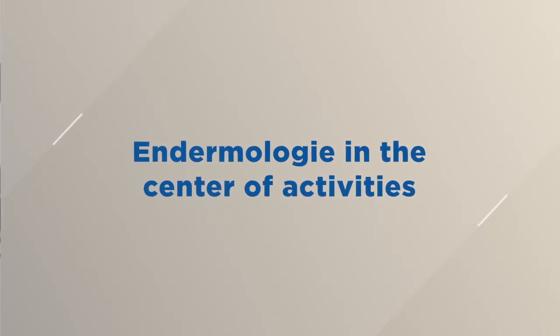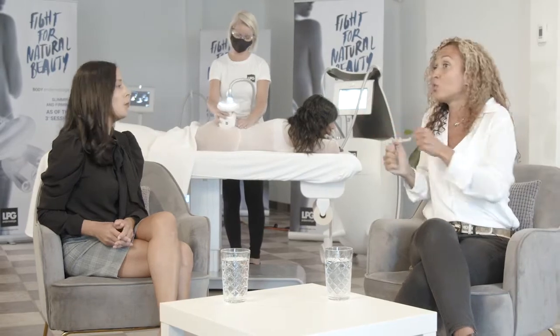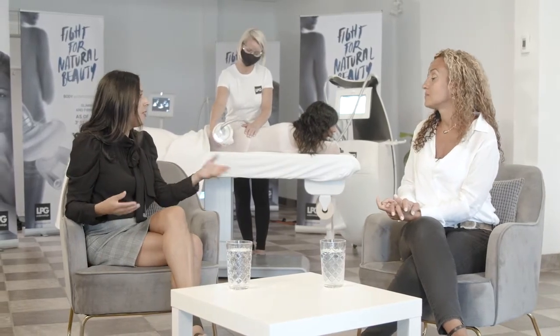When you invest with Endermologie, when a clinic has an LPG device, it's not just a device for cellulite reduction or just for face or just body. You have multiple possibilities of working on the body, on the face, in the aesthetic application, and then you can evolve with it. That's what's interesting for me. You want to invest in something that you know you will grow with. You can learn more, you can do a lot more than just, like you said, beauty applications.